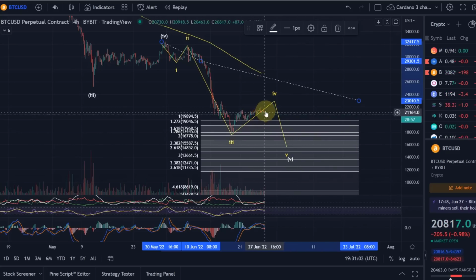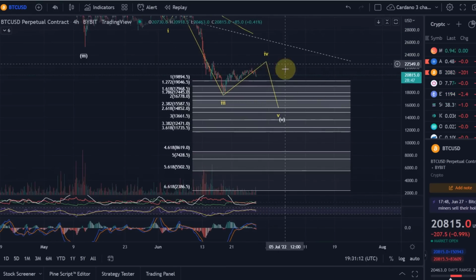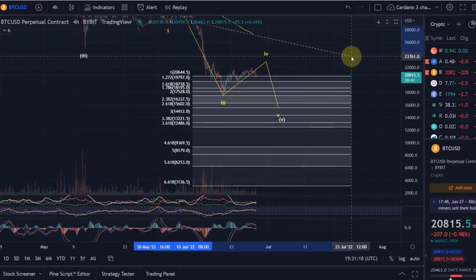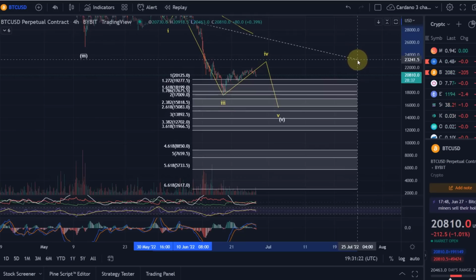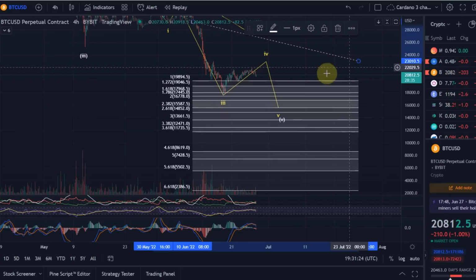What I can tell you is, the higher the wave 4 will go, obviously there's a point when it gets too high, it's just unrealistic that it's still a wave 4. But the higher the wave 4 goes, if it is the wave 4, then also the target for the last dump will move higher. As you can see here, if I move that higher, those targets go up as well. I'll now move it to 23K, because I think that is a very realistic level for a wave 4 here. And then we can take a look at these Fibonacci extension levels.